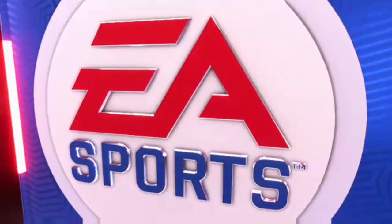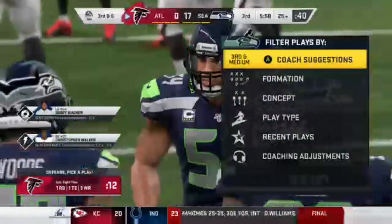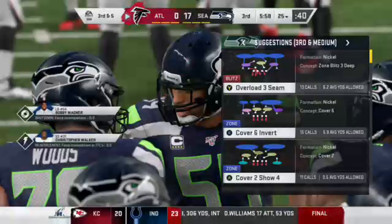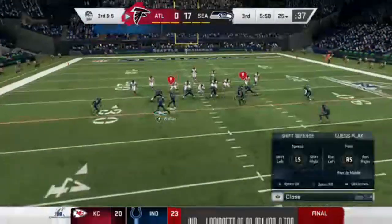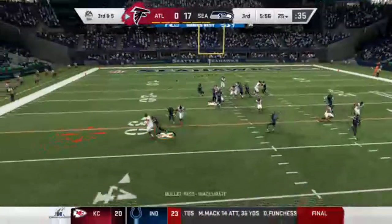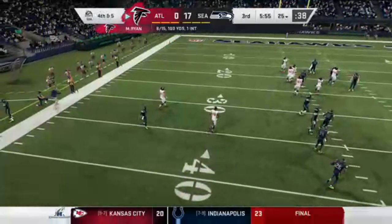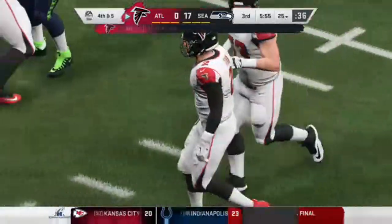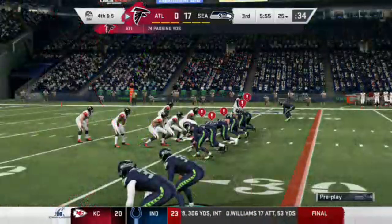Welcome back in, everyone, to EA Sports coverage of the NFL. It's the Falcons in control of the football as we rejoin the action in quarter number 3. This offense in desperate need of a conversion as they come up on third down. Ryan will throw again. And that is incomplete. Another drive comes and goes, still nothing on the scoreboard.